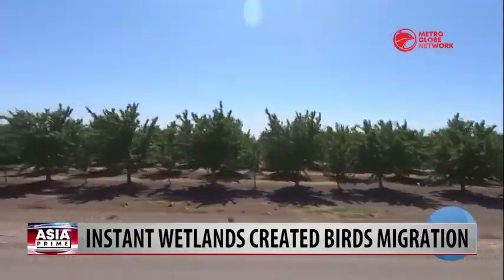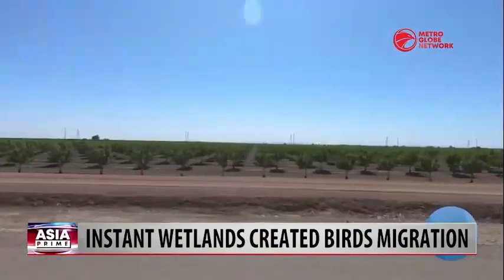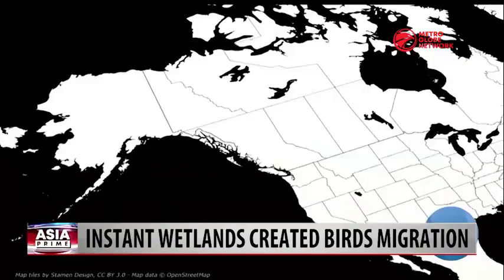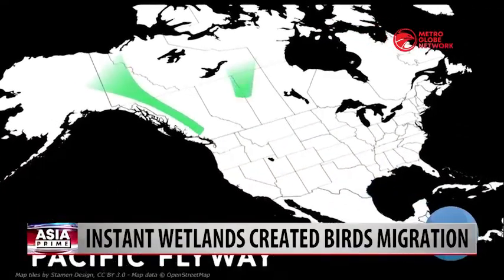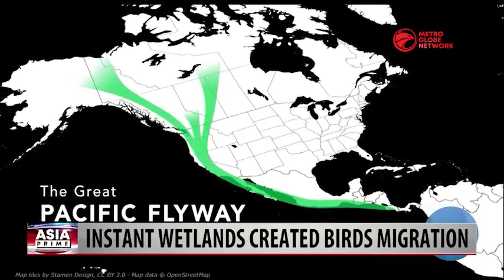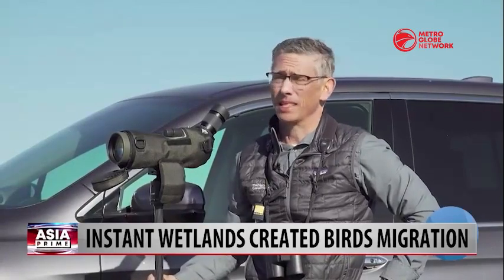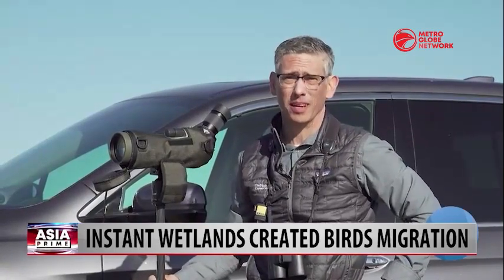Since then, what we've seen is this landscape has turned into a patchwork of almost wall-to-wall agriculture. Bird populations drop when they can't find food or habitat during migrations stretching up to 11,000 kilometers. Over the last 50 years, we've lost about 40% of the shorebirds in North America.